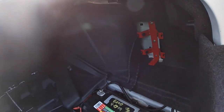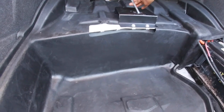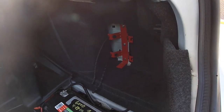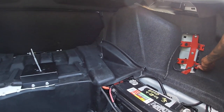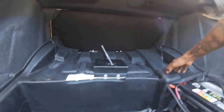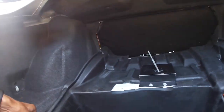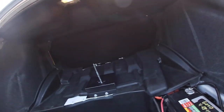So I don't get no spare tire. But they got this big old battery in here. It's plenty of space. I don't have no jack. This looks like it's pretty much thumped in here, but I ain't too mad about that.